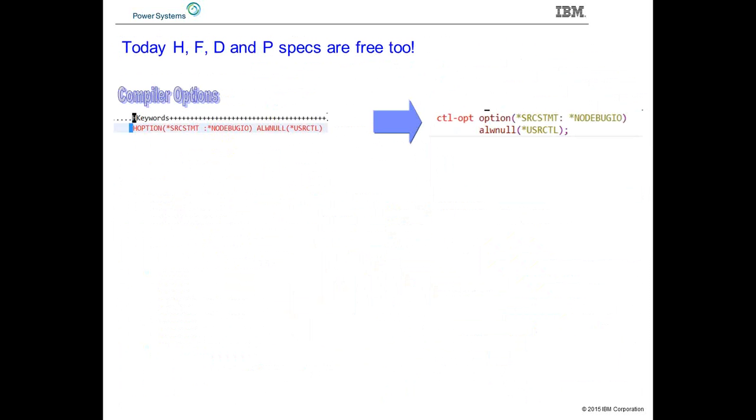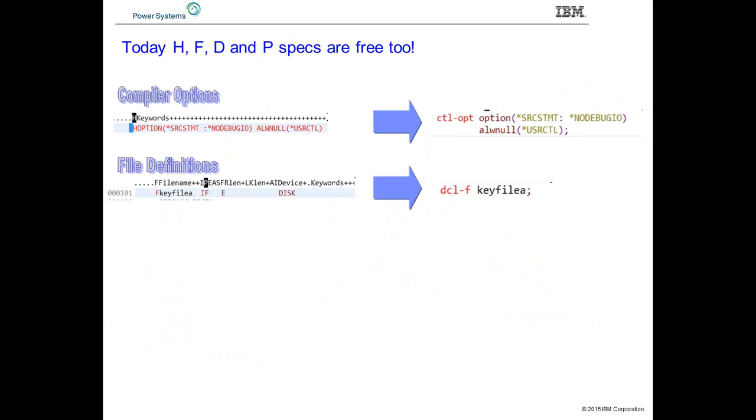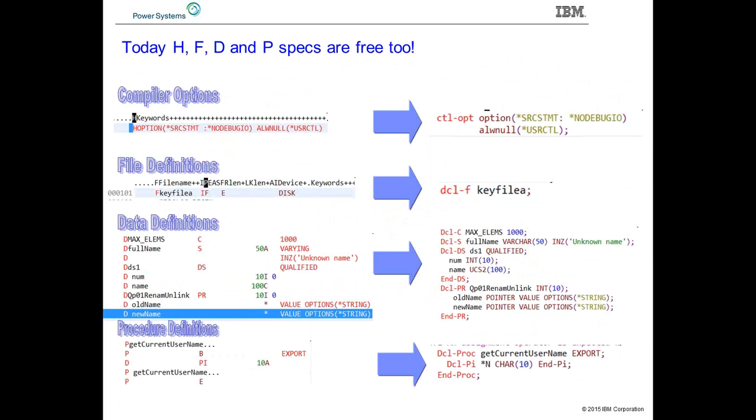So it's not like you have to have only freeform in your program, although I would highly recommend that. In addition, we've also freed several of the other specs that are part of RPG. Compiler options and file definitions. We've opened up data definitions and procedure definitions. So again, you no longer have to have these column-based tags. What I like to say, we got rid of the secret decoder ring. You don't need to have a translator to figure out what the heck is this column with a C. What does that mean? I don't know.